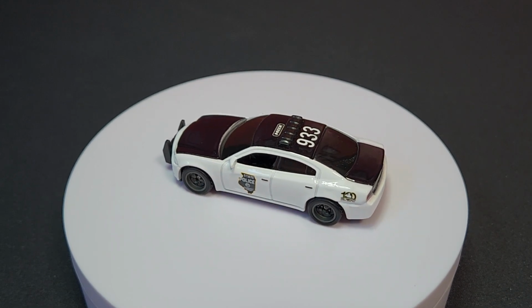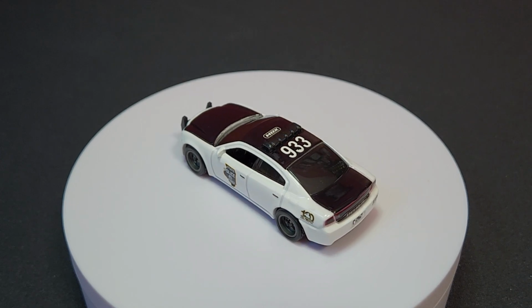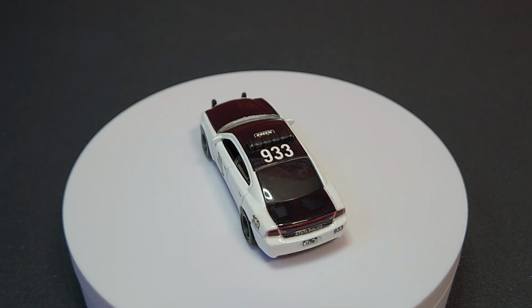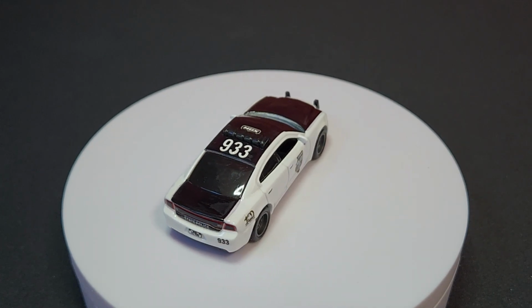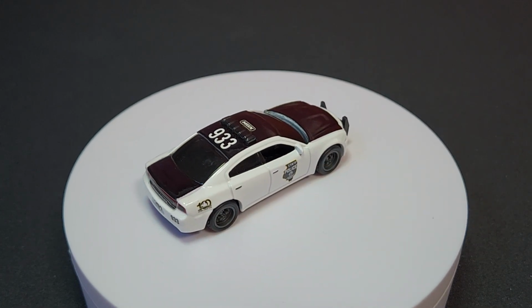Plus, this is a licensed deco. This is not a generic, made-up Matchbox PD. This is an actual deco. So why would you not do that?